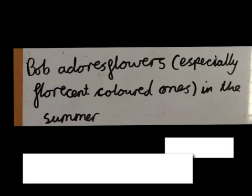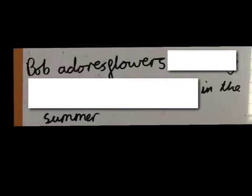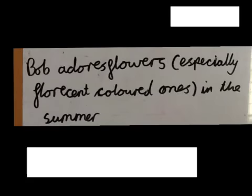Tip 2. Check if your brackets are correct by covering them up like so. Bob adores flowers in the summer. Bob adores flowers, especially fluorescent coloured ones in the summer.